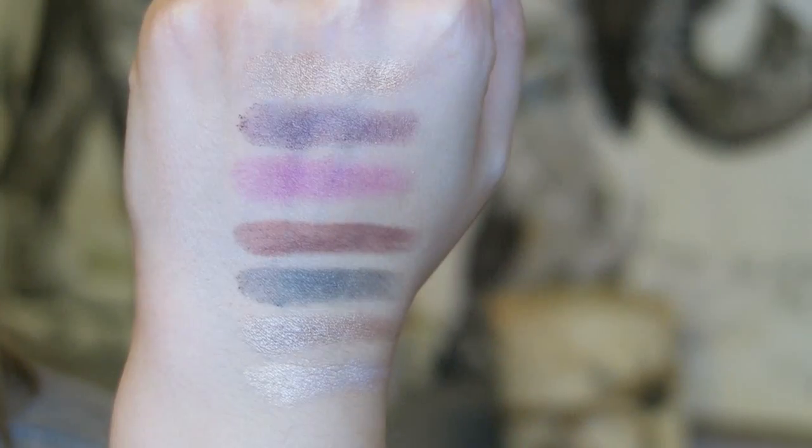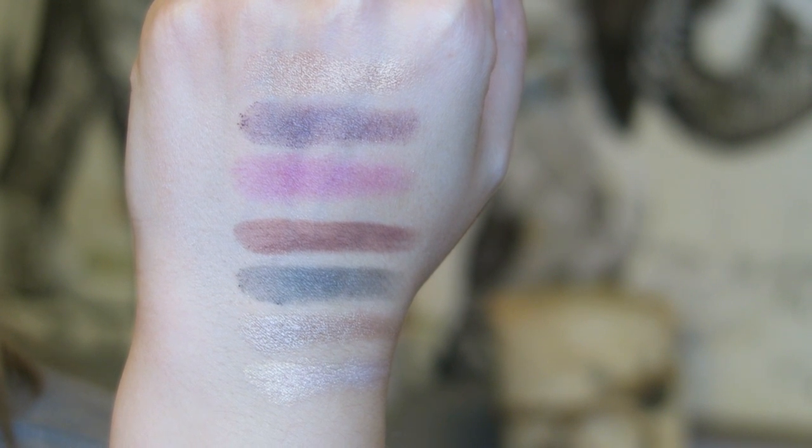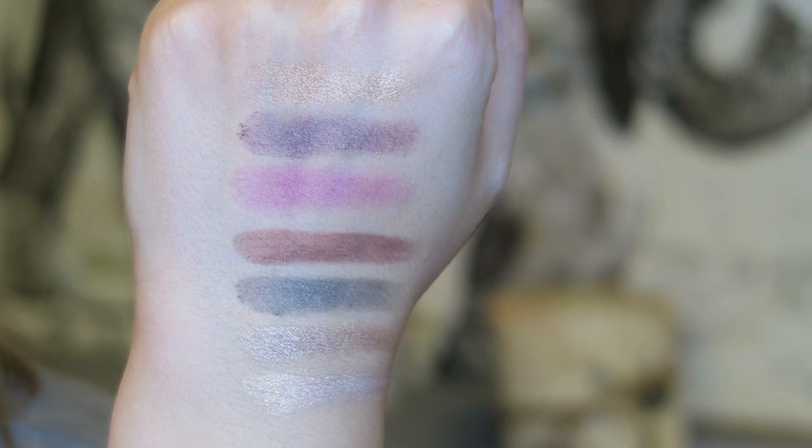So you have a lot of neutrals. As you know, Too Faced is usually kind of the same: a lot of really nice browns and then a few pops of color. But I really like this one. I feel like this is a really nice mix. You can create some really beautiful neutral looks, and you can create some nice pops of color as well.